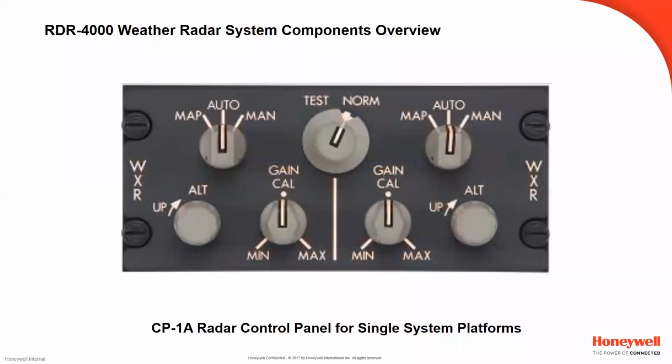But then when you manually bring it back up to 45,000 feet or go to the auto mode, then you would notice that most of the weather has disappeared, or that it's showing as secondary weather with the diagonal lines, and that's completely normal. Like most radars, you do have a system gain control. So you'll normally leave that in the center position, called cal for calibrated.